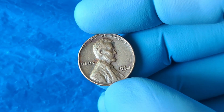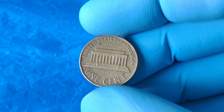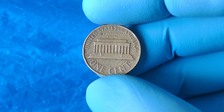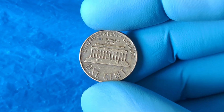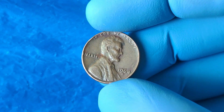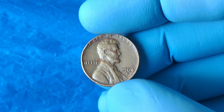Now, let's get into the real reason collectors are willing to pay millions for this penny. Certain error coins, high-grade specimens, and rare varieties have fetched astronomical prices at auctions. The first thing to look for is mint condition. A 1964 penny in MS68 or higher condition is exceptionally rare.